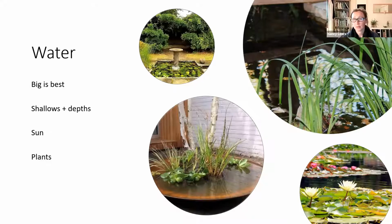Even if you can't fit a pond, a bird bath is a useful thing just to get some water in the garden, and insects will come to drink as well as birds. But if you can go any larger, I would definitely encourage you to do so.